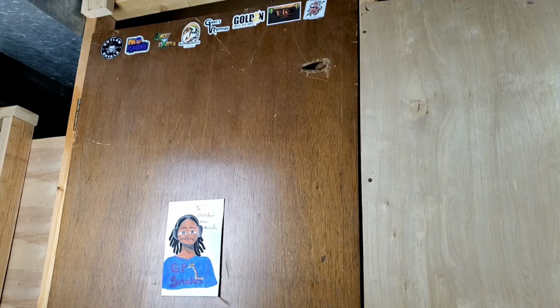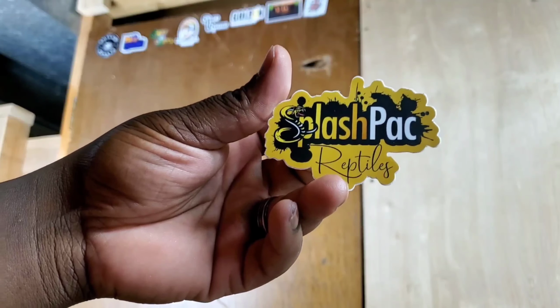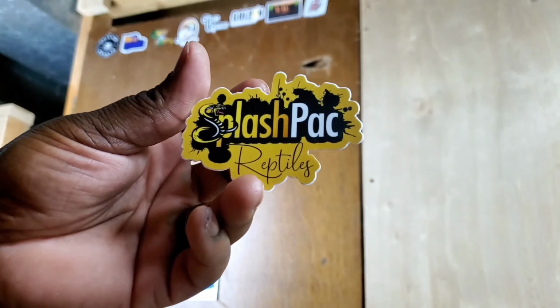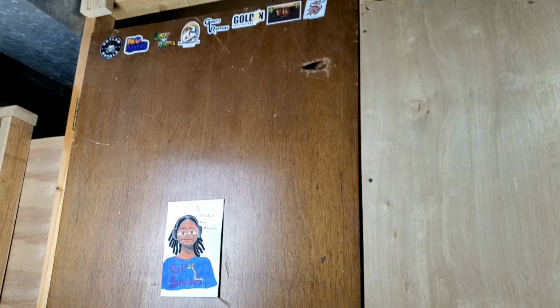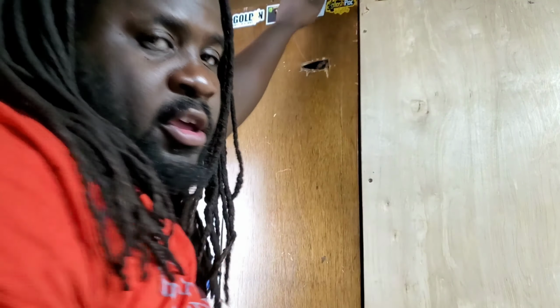And last but not least for this sticker door episode, Splash Pack Reptiles. Go check out Keisha at her Instagram, and bug her to start on her YouTube channel again. She used to do YouTube. She's not doing as much now. Go bug her. She's got some awesome stuff coming along. She's got some great looking animals. So go check her out. Put it up there. There we go.